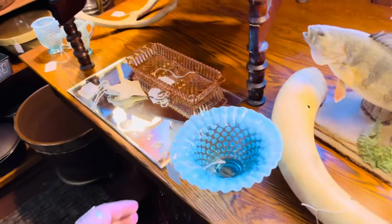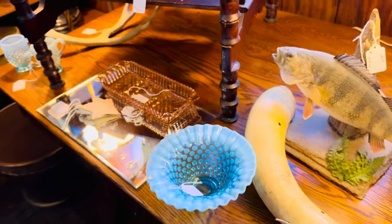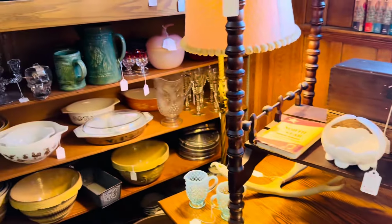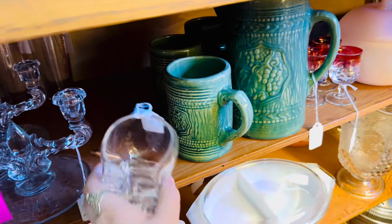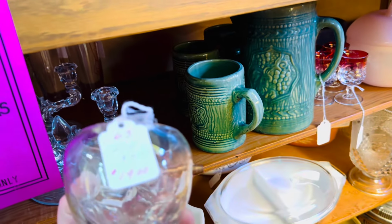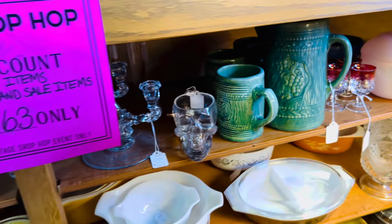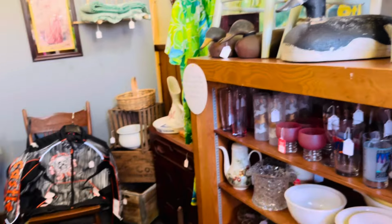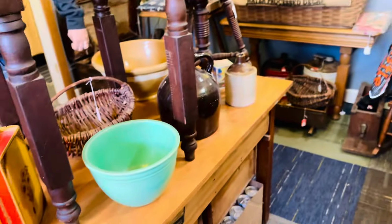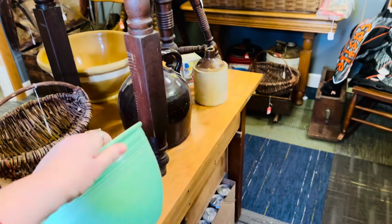This is a nice piece, and it's $25 for the Fenton. Oh, look at the skull. Skull glass. I don't know what that's for. But oh, this is a really pretty green right here. It's beautiful.